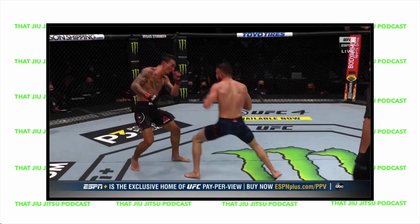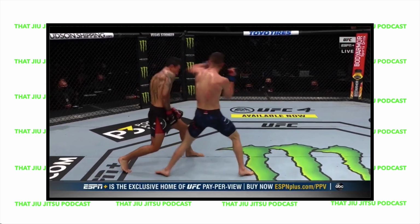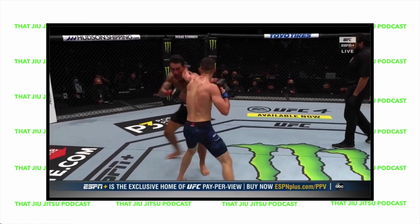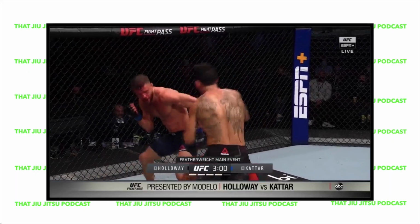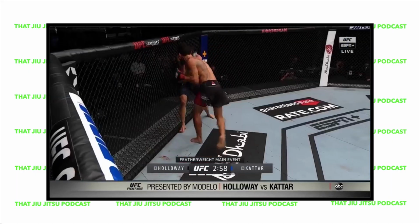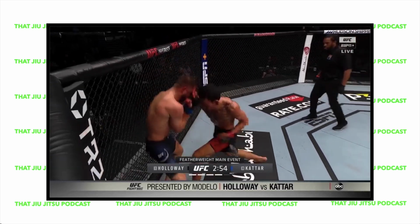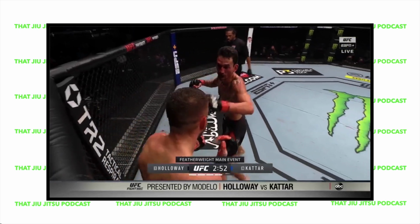He hops into the matrix for a quick second and then lands a flurry to end the round. Now, this is probably one of two main sequences that'll be shown over and over from this fight. Max sets this up with a shot to the body and eventually pushes Calvin to the cage and just unloads on him. Look at this elbow.